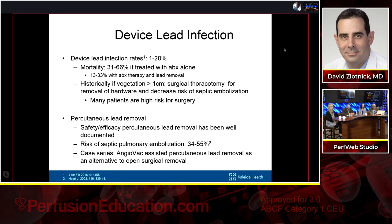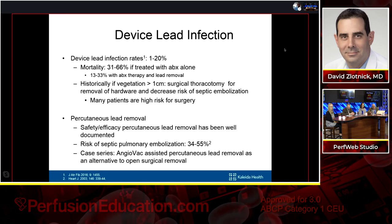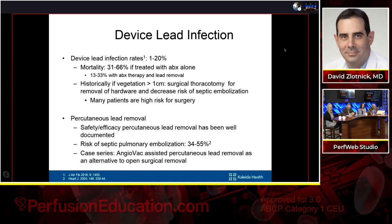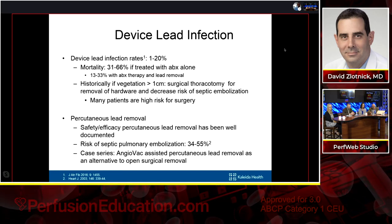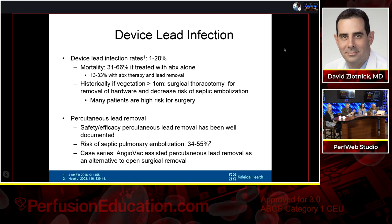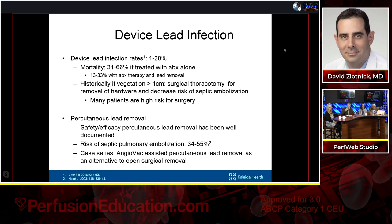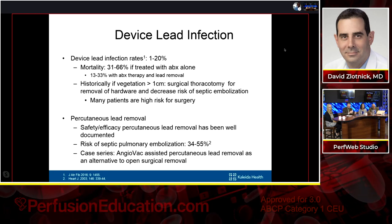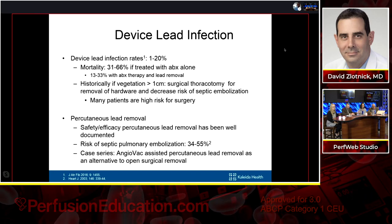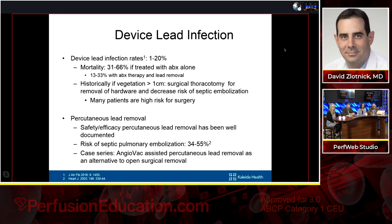So moving on, one of the other things that we treat a lot is device lead infections. Device lead infection rates are anywhere from 1 to 20%. Mortality rates are anywhere from 30 to 60% if it's treated with antibiotics alone, and 13 to 33% if you give antibiotic therapy as well as removal of the lead. When I'm talking about device leads, I'm talking about pacemaker, BIV, ICD, and defibrillator leads. Historically, if a vegetation is greater than 1 centimeter, surgical thoracotomy for removal of the hardware is performed to decrease the risk of septic embolization.